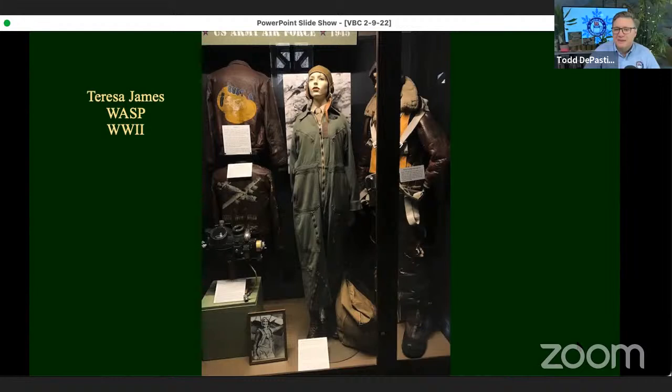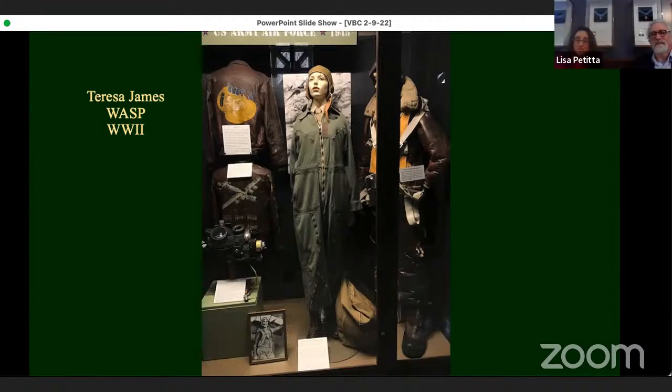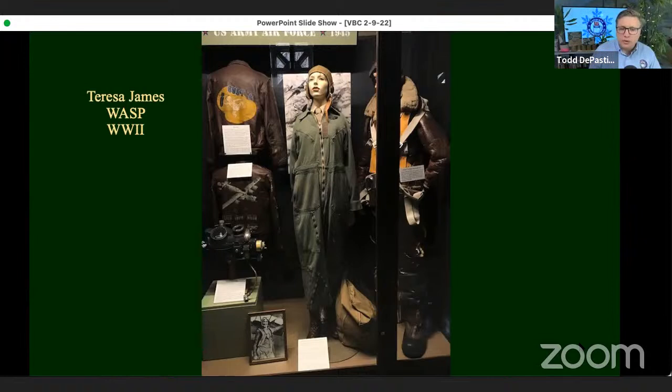There you go. So she tells her story, how she flew by the thumb method. She had landmarks on her map that she could see on the ground, and she went down the map with her thumb. She took 5 days to take this plane from, I think it was one end of the coast to the other end of the coast. Teresa James, Women's Air Service pilot.